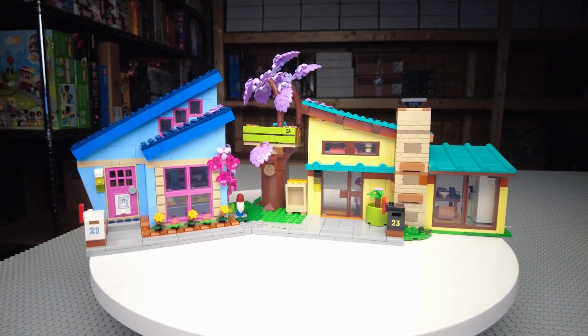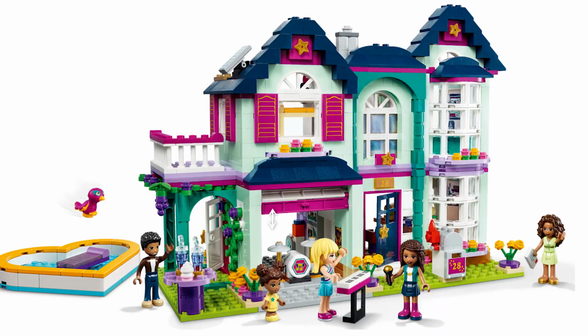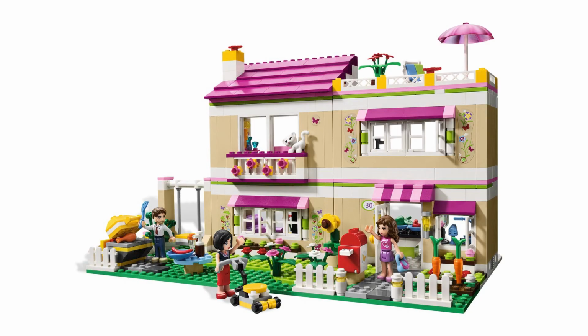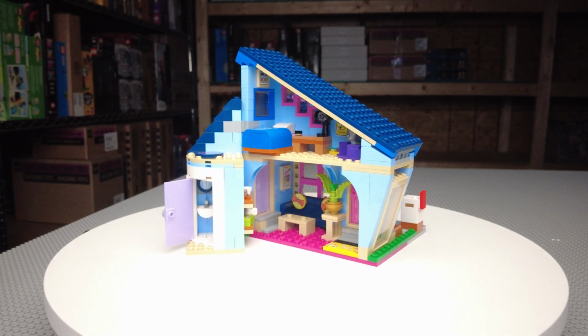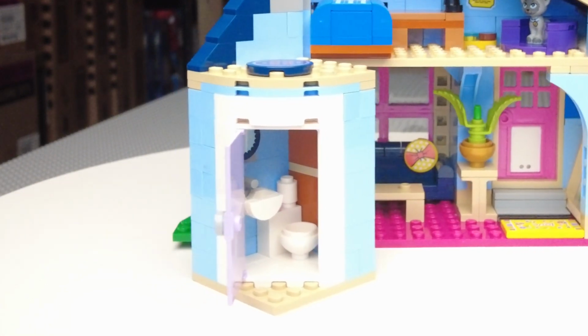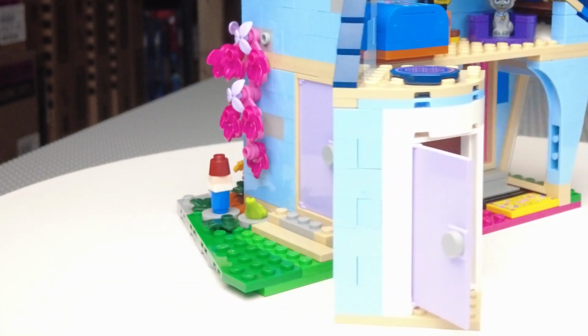Let's turn and look at each of the houses in a little bit more detail. Each of the houses is smaller than other house sets we've gotten recently, like Andrea's house, Mia's house, even if we go all the way back to Olivia's house a decade ago. So in Olly's house, we get a bedroom, a living room, and a bathroom. Always get a bathroom. Sometimes I wonder if Lego has an entire team that's focused on designing bathrooms, because it feels like I'm building bathrooms all the time.